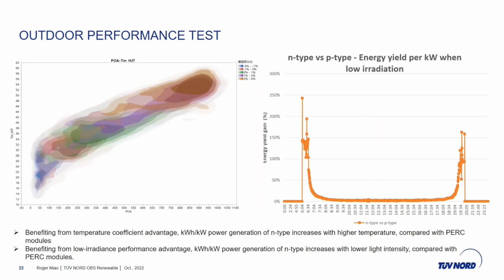We can see that in the left picture. Also, for the low light intensity in the early morning and at dusk, we can also see from the right picture. That means the N-type module has a better low irradiance performance. So this result comes from our outdoor performance test. It's consistent with what we found in our laboratory testing.